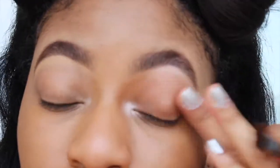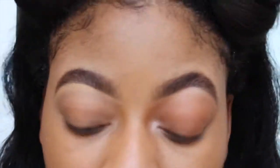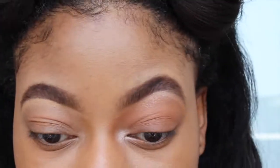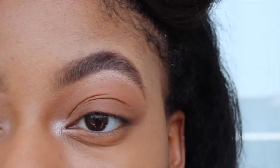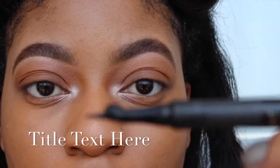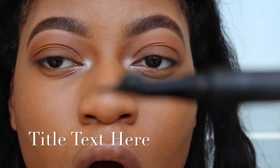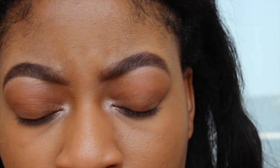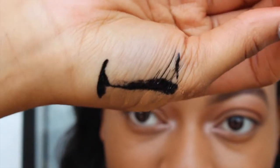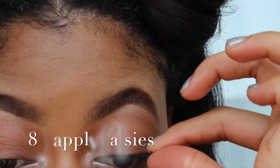So now to make this look even better, we try to line the eyes and apply false lashes. But for some reason, my eyeliner was playing mad games with me. I don't know what that bubble of black liquid was. I know it's eyeliner, but it was playing so many games. I was scared because if it gets in your eye, it's gonna sting and leave your eye looking all black. So I was like, you know what? I'll just leave that till the end.